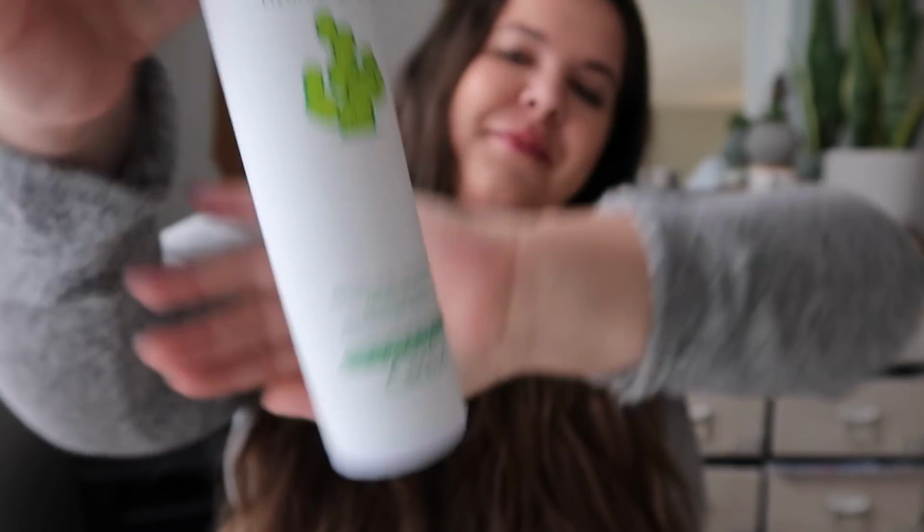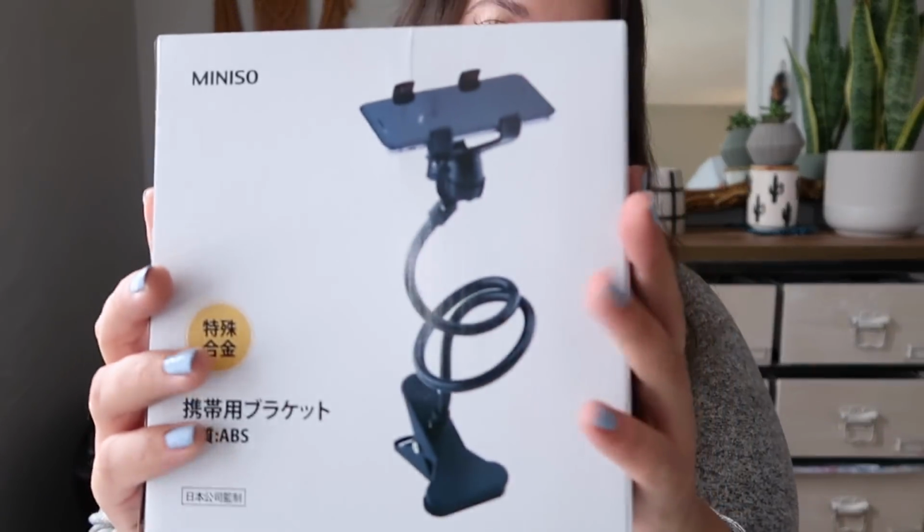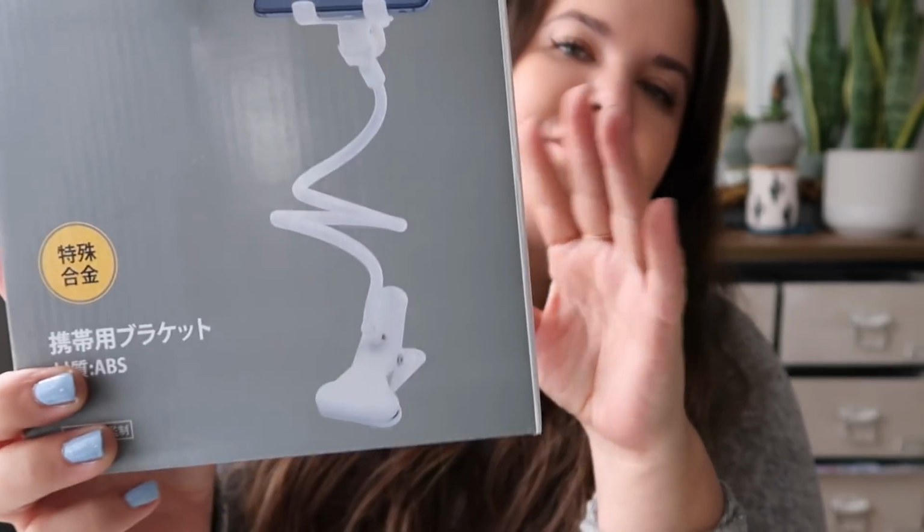This looked really fun. This is a fresh cactus hydrating spray. Nice big bottle of it. This was a couple dollars. And this reminds me a lot of the Mario Badescu rose water, just to hydrate and freshen the skin. But this is cactus, and I thought that was really fun. This will be really nice to just get a little moisture to the face. So this is just the box, but I have this one.